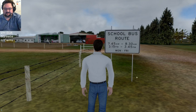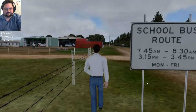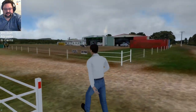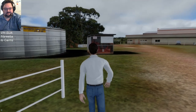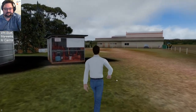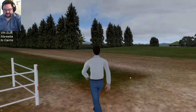Here we have the school bus route, so you can catch a bus here to go to school, 8:45 or 3:15 to go home. This is the car park for Mareeba Airfield. Not much here. Big chunky wastewater tank there, so there's a lot of poo in there. And a random pumping station. Museum flights in that direction. We're not catching museum flights today, we're catching a helicopter.